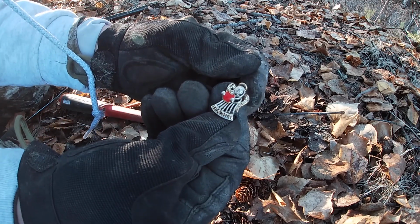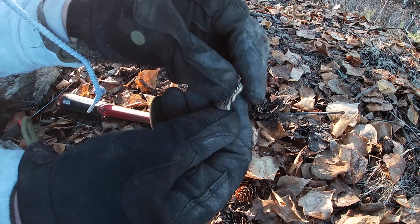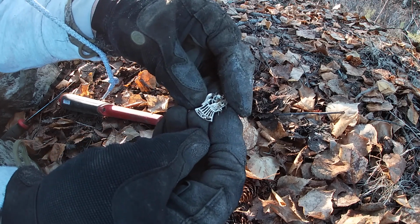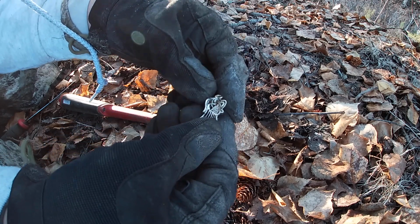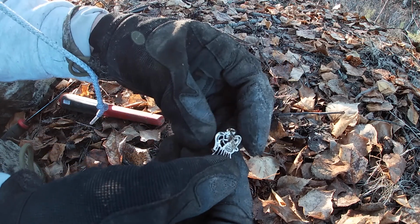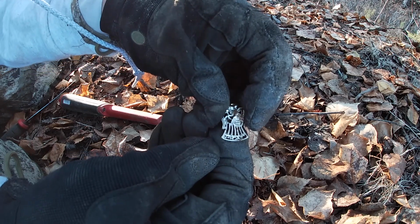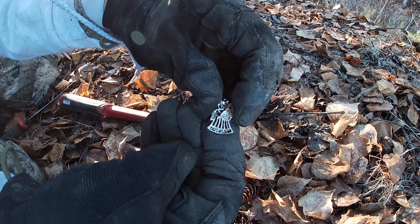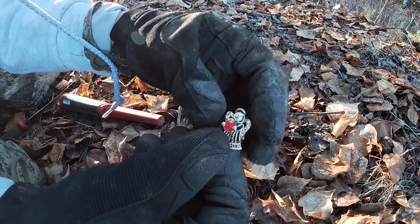Oh, it says teacher. Wow, it's even got diamonds. It's got a DM on the back of it. Hey, that sure looks like silver to me, doesn't it? All right, we'll clean it up and look it over.